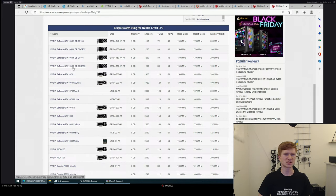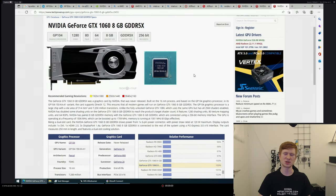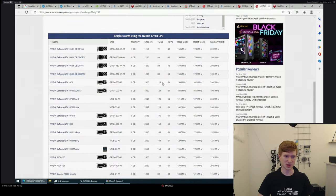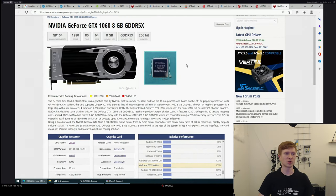NVIDIA GTX 1060 8 GB of video memory. I did not know that such a thing even exists. I knew that NVIDIA made the 3 GB version, the 5 GB version, the 6 GB version, but apparently they also have an 8 GB version of the 1060. I don't know what NVIDIA is thinking when they make these different products and call them all 1060.